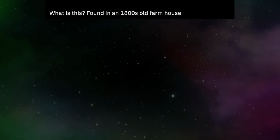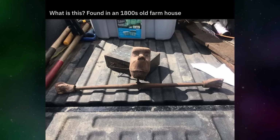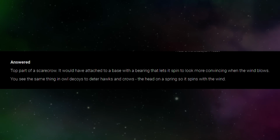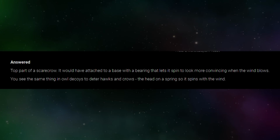What is this? Found in an 1800s old farmhouse. Top part of a scarecrow. It would have attached to a base with a bearing that lets it spin to look more convincing when the wind blows. You see the same thing in owl decoys to deter hawks and crows. The head on a spring, so it spins with the wind.